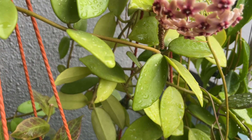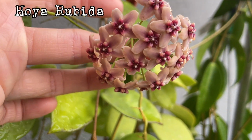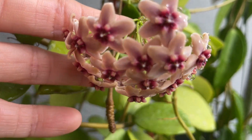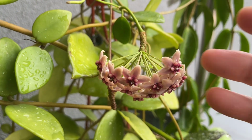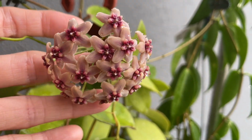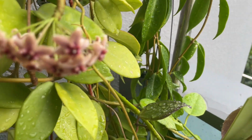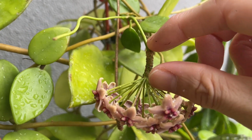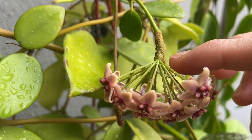Just moving slightly above the Sunrise, we have my gorgeous Rubida that has also put up a new bloom. I believe this Hoya is no stranger to my viewers, and I think for a lot of Hoya growers, Rubida is quite an easygoing Hoya, and it flowers quite readily when it's mature. This one is a very big plant, and this is a new set of flowers. As you can see from this peduncle, it has flowered several times, because the number of rings represents the number of times it has flowered.